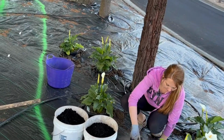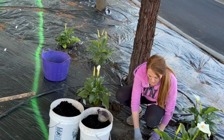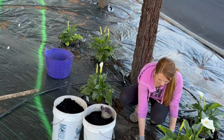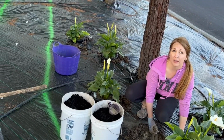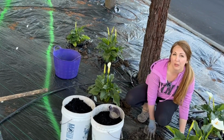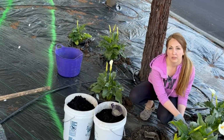So about a cup of Sure Start in the bottom of the hole. We also found out that there's already weed fabric in this area, and it's about a foot deep. So that's how much additional tree droppings have turned into soil over the years since it was originally built. This house was built, I guess, 20 years ago.